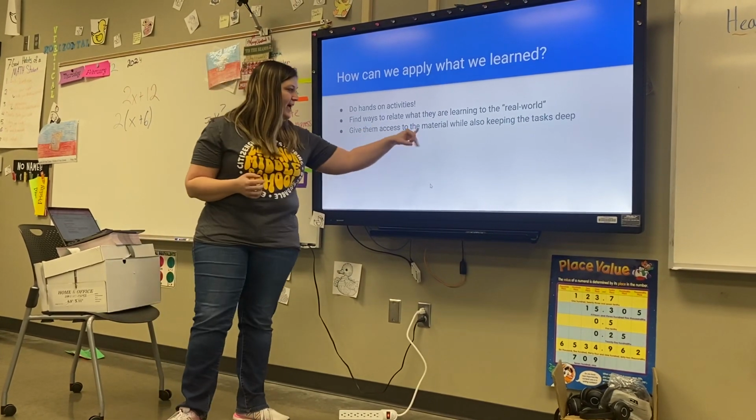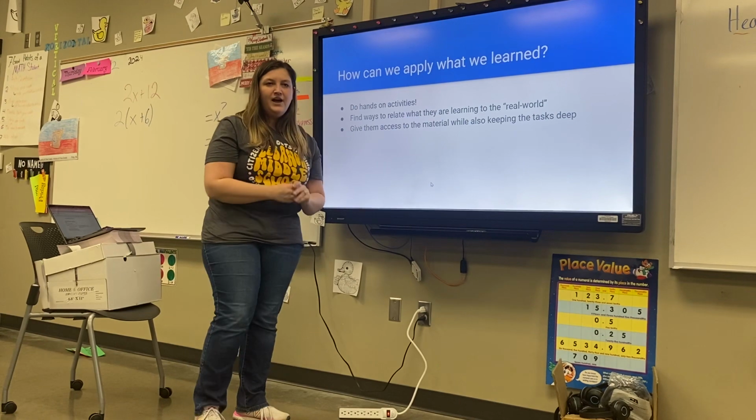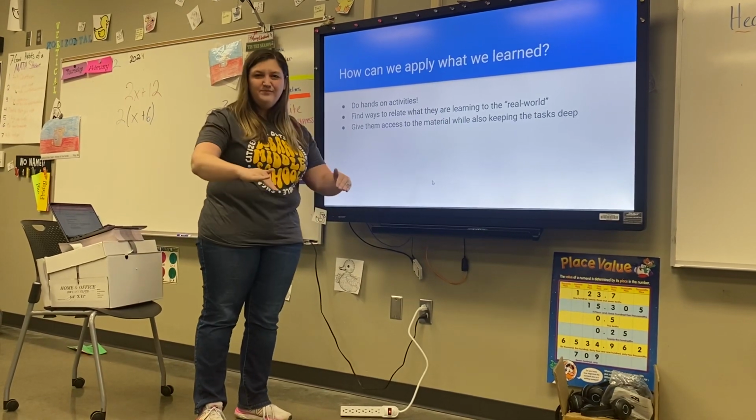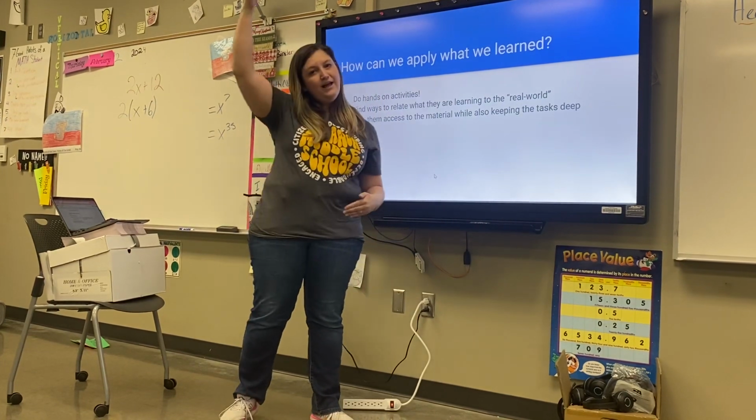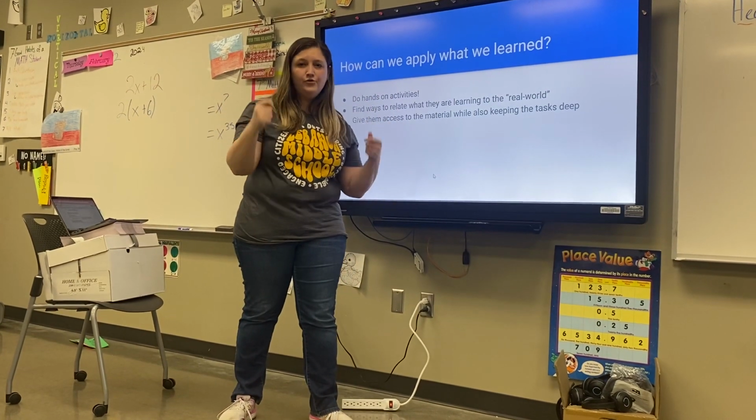But then also giving them access to the material. So having that low floor where they can jump on easily, but also keeping your task deep enough that it's complex and makes them really think and puzzle their way through.